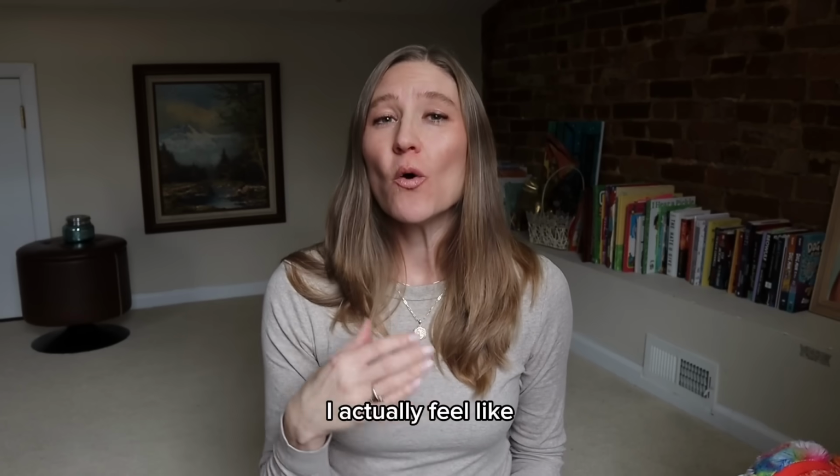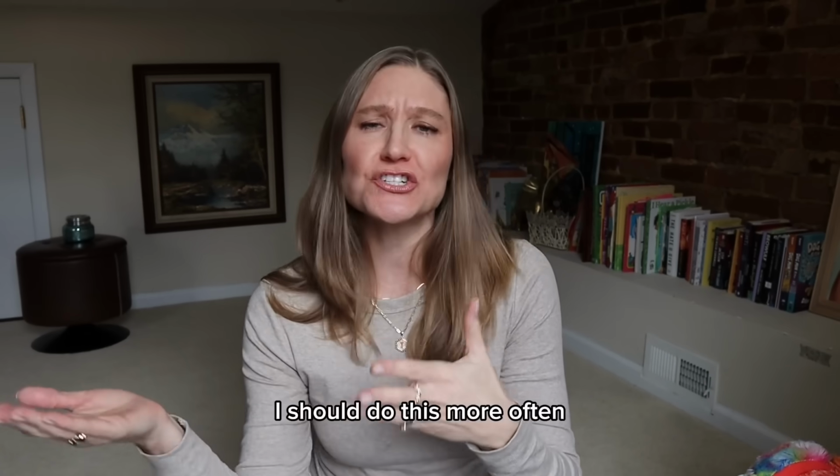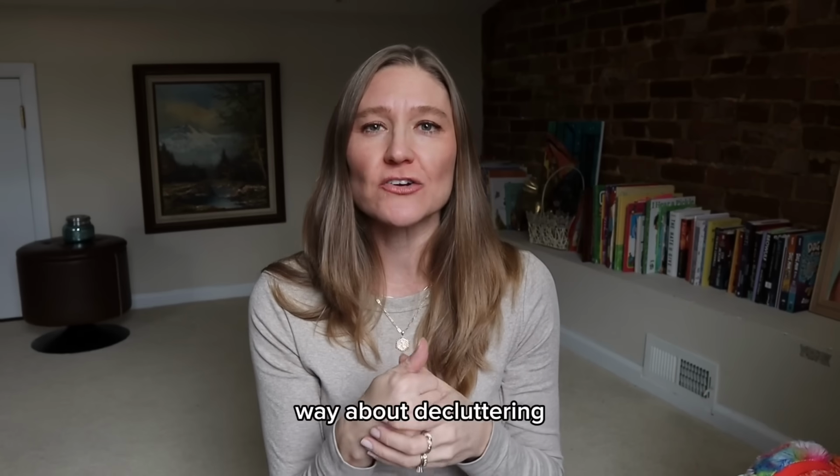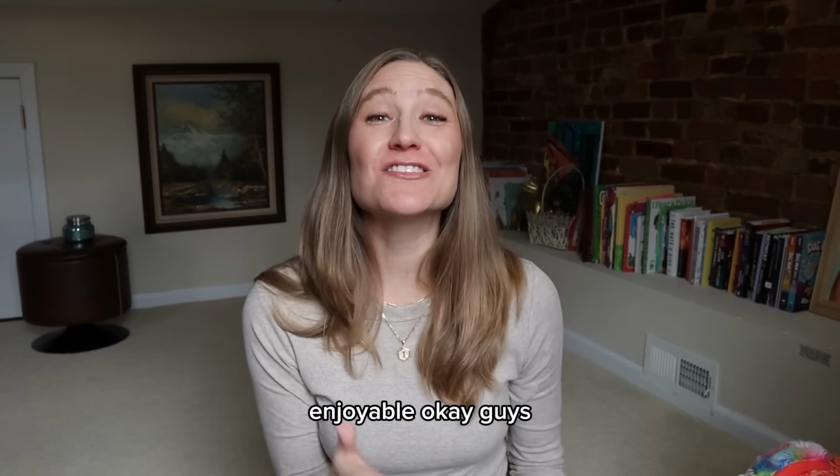I actually feel like once I get started decluttering, it's almost like exercise. Once I get started, I'm like, well, this is great. I should do this more often. I feel the same way about decluttering, and I bet you will too if you can just figure out a way to make it a little bit more enjoyable. Okay, guys, those are my tips.